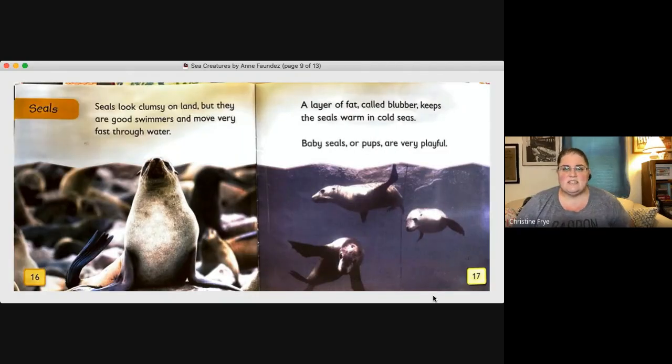Seals. Seals look clumsy on land, but they are good swimmers and move very fast through water. A layer of fat called blubber keeps the seals warm in cold seas. Baby seals, or pups, are very playful. Penguins have to be very careful of seals. Seals like to eat penguins, and they eat lots and lots of fish too.